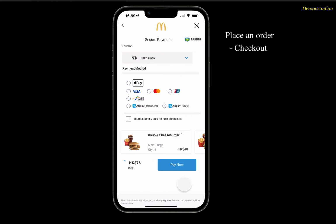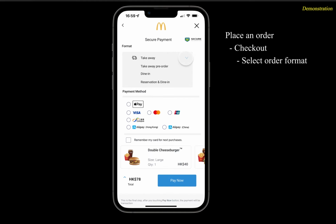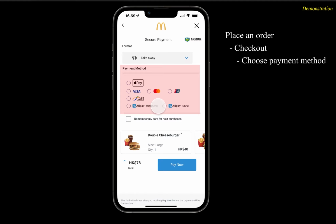This is the checkout page. User can choose the ordering formats, which is provided by the restaurants. If the user clicks on the Pay Now button and there is some required information missing, the field will be highlighted in red to remind user.